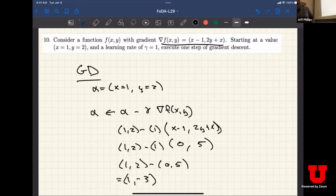Plus x. This is an x. It's from up here. Yeah, so I had y is 2, x is 1, so 2y plus x is 5. This is 0, 5, because x minus 1, where x is 1, is 1 minus 1, which is 0.